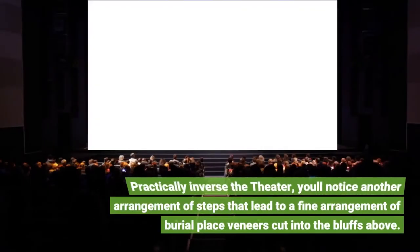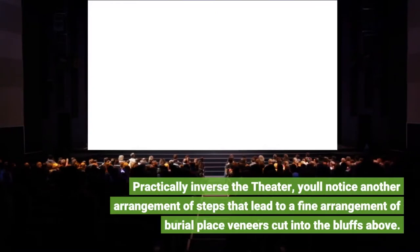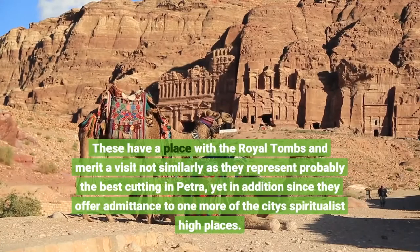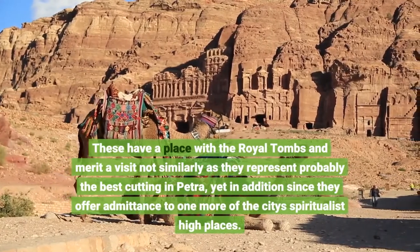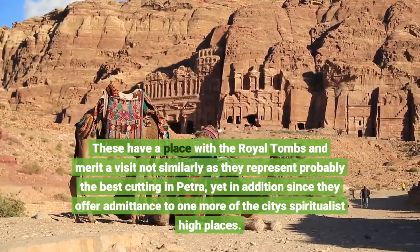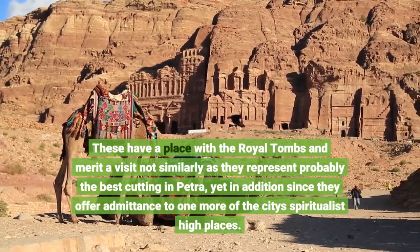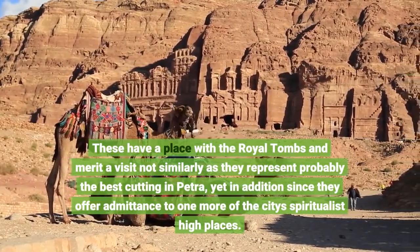Almost opposite the theater, you'll notice another set of steps that lead to a fine array of tomb facades cut into the cliffs above. These belong to the royal tombs and deserve a visit, not just because they represent some of the best carving in Petra, but also because they offer access to another of the city's mystical high places.